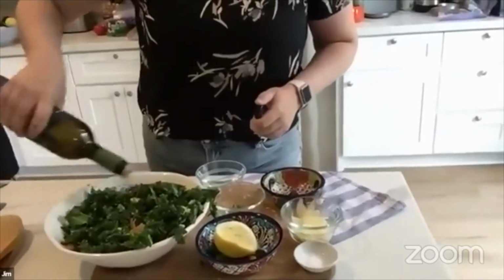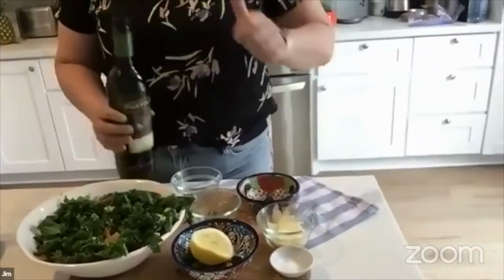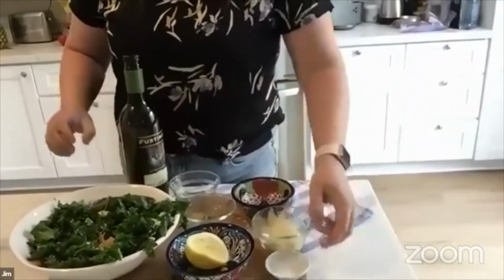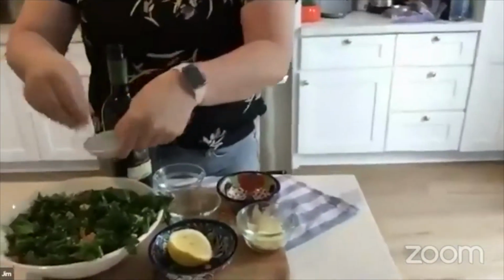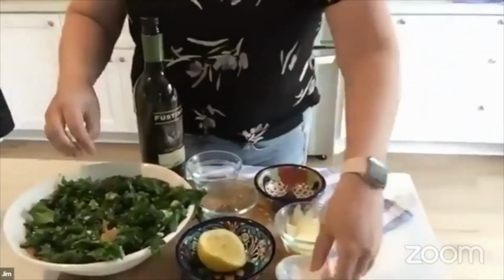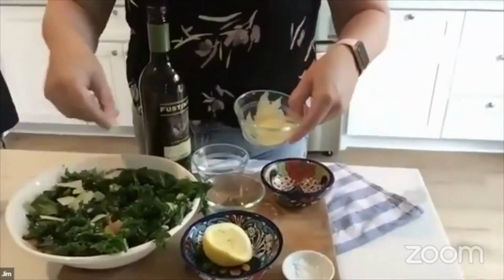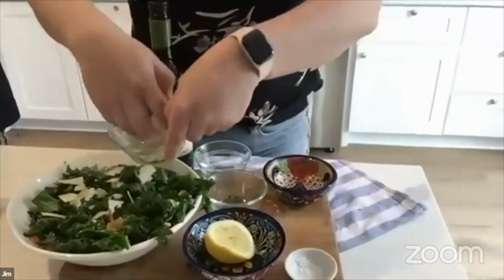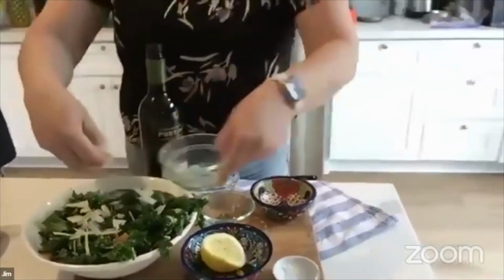Fustini's, of course. Obviously, the Arbequina is what we're using, but you could use any single varietal from Fustini's. Some salt. And then some shaved Parmesan cheese on top. And that is it. It's beautiful. It's bright. It's citrusy. And I think you'll love it.